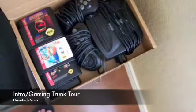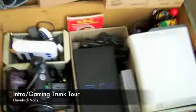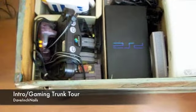Got my favorite games in here, my console, controllers, all the wires. Earthworm Jim, Mortal Kombat, a lot of these you've seen on the channel, Streets of Rage. So, got the Genesis handy in case I ever want to play that. I don't play the Genesis as much as a lot of other people do. I think it's a great console, but I don't know, not really my favorite. I grew up with the NES and the Super Nintendo.